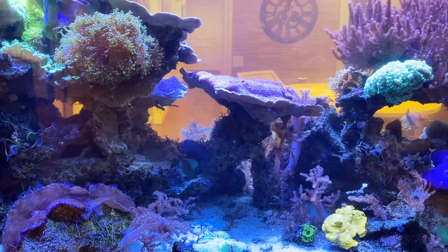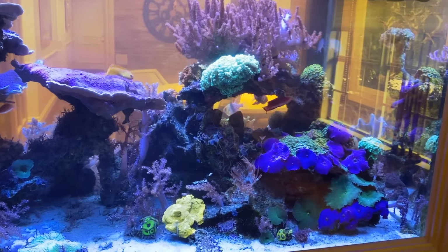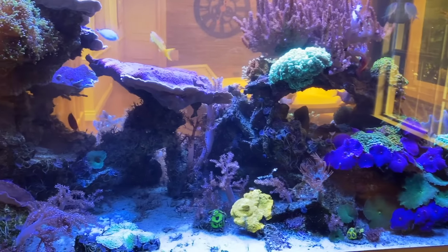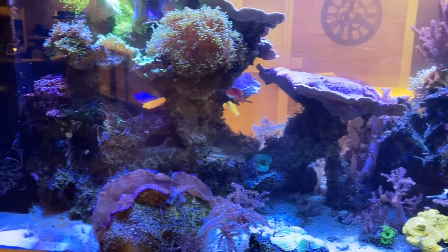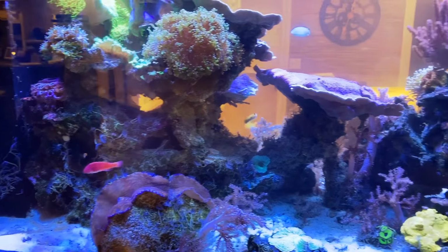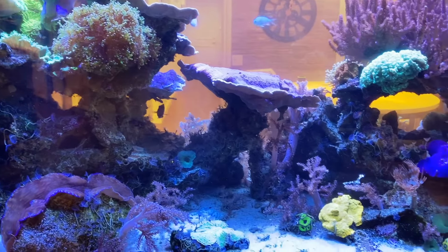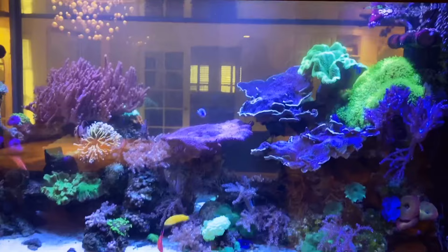Now, I really do want to put more corals in this tank. You can see we don't have much real estate to deal with, but if we're clever enough and if we do smart placement, then we're going to be able to add more coral in here while keeping that open look that the customer wants and that I think looks really good in this aquarium. So we got to do very smart placement.